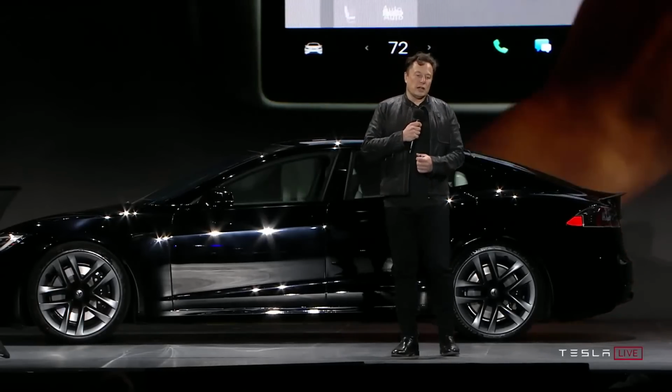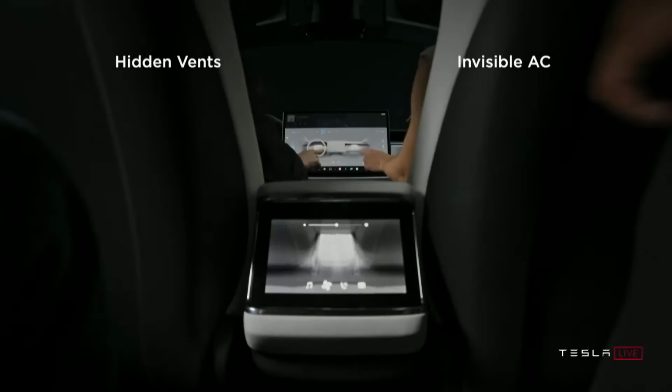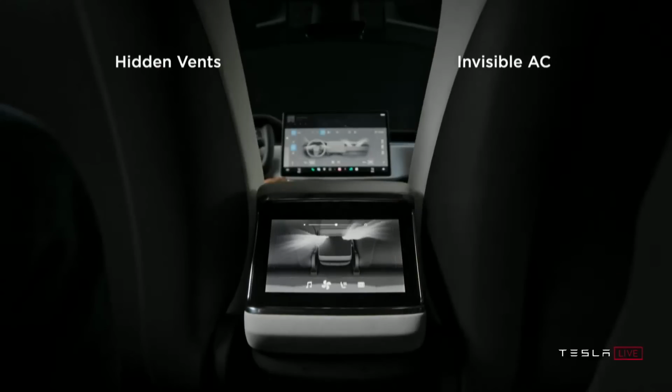And then, similar to the Model 3 and Y, instead of having air vents, we use intersecting columns of air. And we just vary the speed of the air. There's no vents that you can see, and you can just touch the screen and move the screen around, and it'll just move the air wherever you want it. And the air is much more diffuse. It just feels like an invisible air conditioning system.